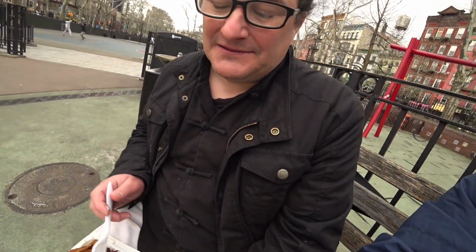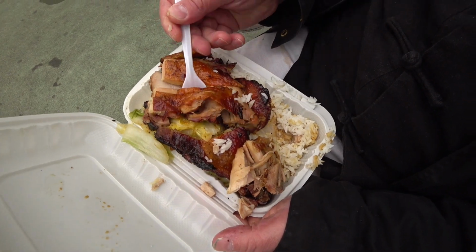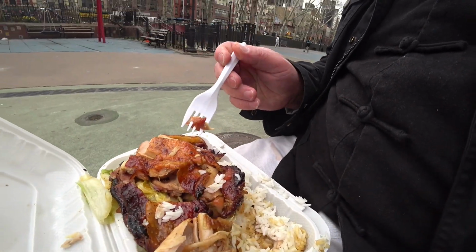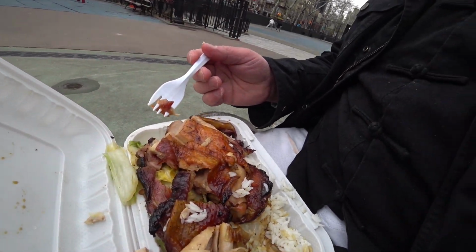Yeah, you guys, waiting to see his chopping techniques. It's really amazing. But look at this. I mean, look at the skin. Look how thick it is. Yeah. They even gave me some burnt parts, which is nice. The burnt part is great. Yeah.